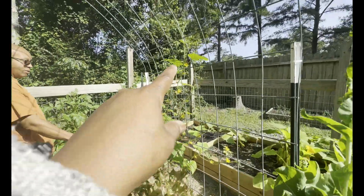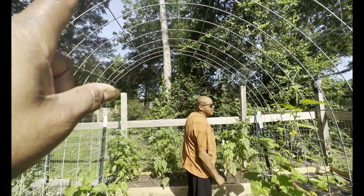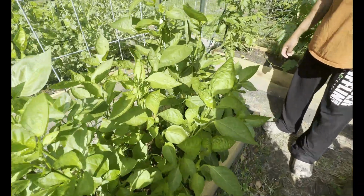Look at our cucumbers. We have the trellis, the arch here. I see them, baby. Ready for them to vine. Here is our bell peppers.